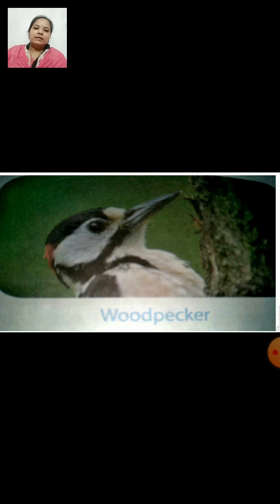Now, next is the sharp pointed beak of the woodpecker. The birds like woodpecker have sharp pointed beak. It taps the bark of the tree with its sharp pointed beak. It acts like a chisel to remove the bark and find out insects. Yes, the sharp pointed beak of the woodpecker helps it to tap on the bark of the tree and remove it. So, the beak acts like a chisel to remove the bark and find the insects which the bird eats.